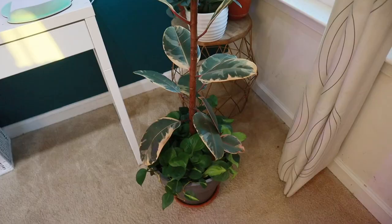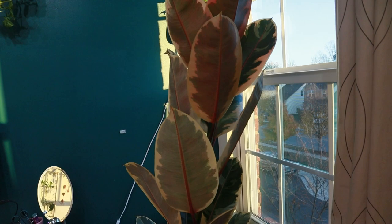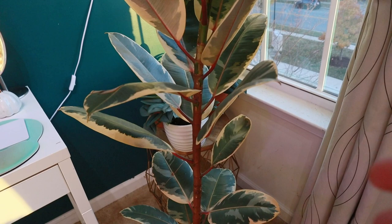So this is my ruby ficus elastica. It has grown so tall. When I first got it, it was 3 plants in a pot. I sold off the 2 other plants during the early days of the pandemic, and now it has grown this much. I also featured this in my video, how to make your ficus plants branch. And for those who want an update, I showed this in that video, and you can see how much it has grown since then.